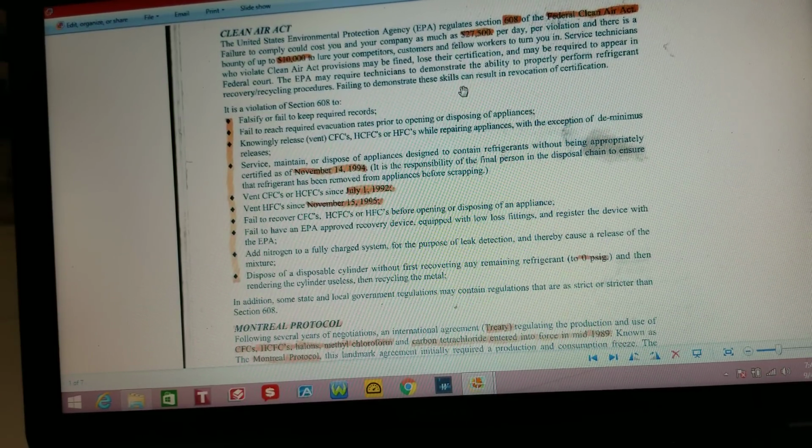Service technicians who violate Clean Air Act provisions may be fined, lose their certification, and may be required to appear in federal court. The EPA may require technicians to demonstrate the ability to properly perform refrigerant recovery and recycling procedures. Failing to demonstrate these skills can result in a revocation of your certification.